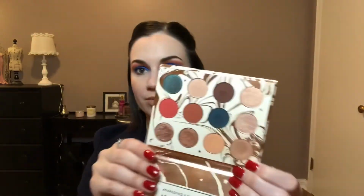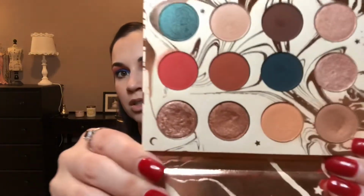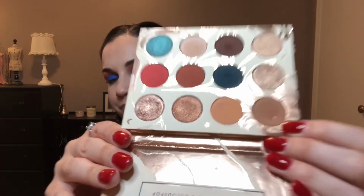Next is the Dream Street. And I have pan on this shade right here. Where is it? Can you see? There it is. Small amount of pan, but it's there. This is a pretty boring brown shade, but I do like it. I really like the ColourPop formula. It's one of my favorites.